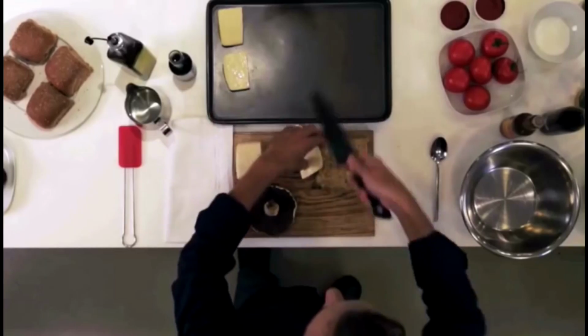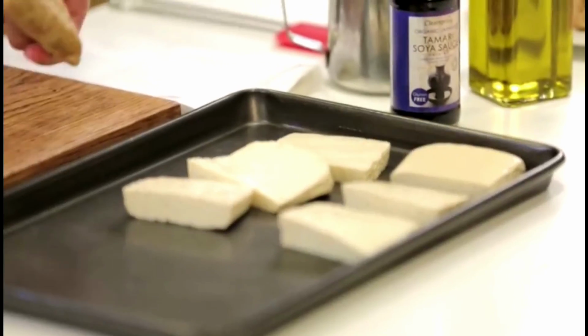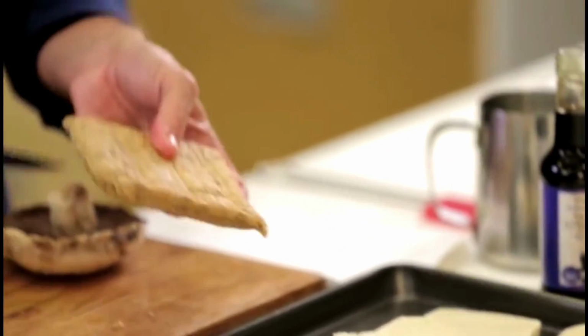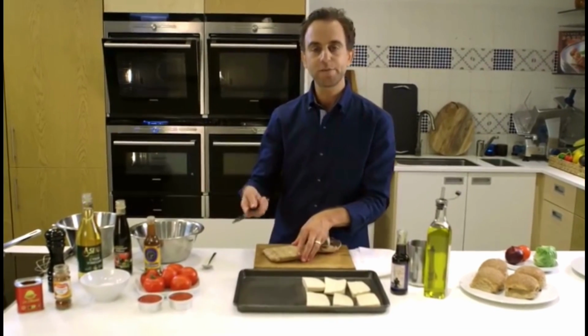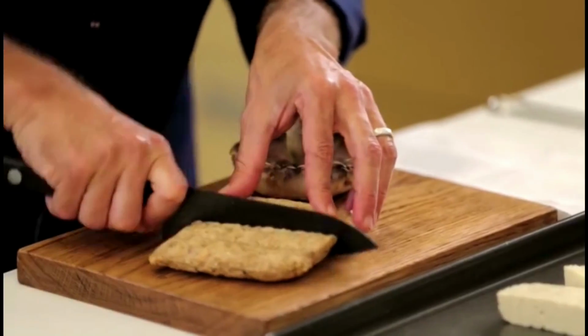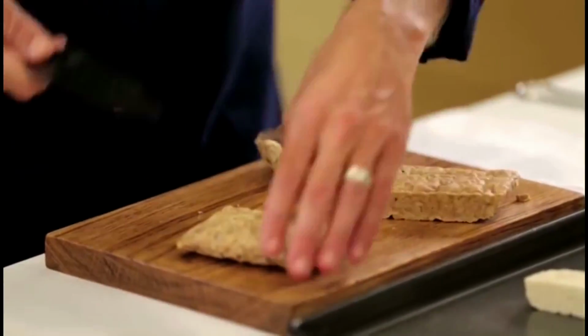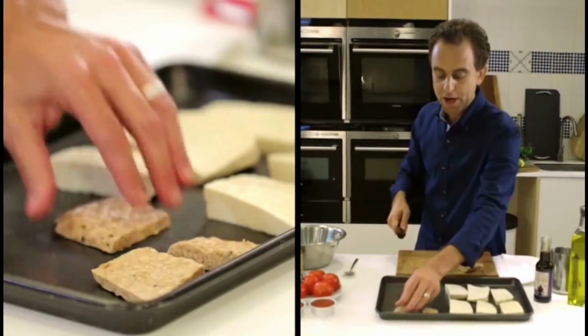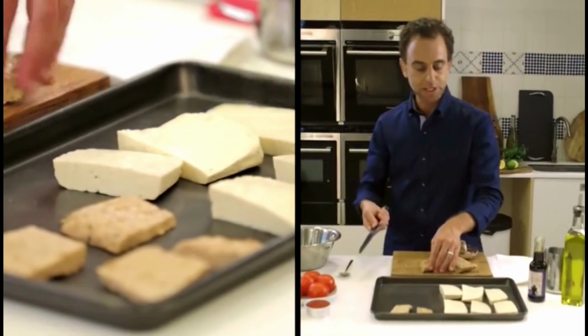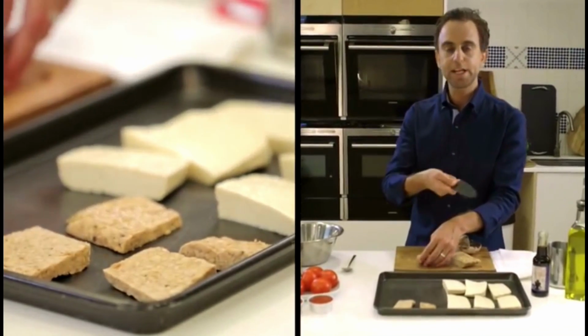Here we have our extra firm tofu. Now I'm gonna introduce this product, which is tempeh. It's also a soy-based product. It's an Indonesian street food, basically. And everyone knows how important protein is. That's probably the most common question that vegans and vegetarians get asked: where do you get your protein? So the answer is basically in plants.